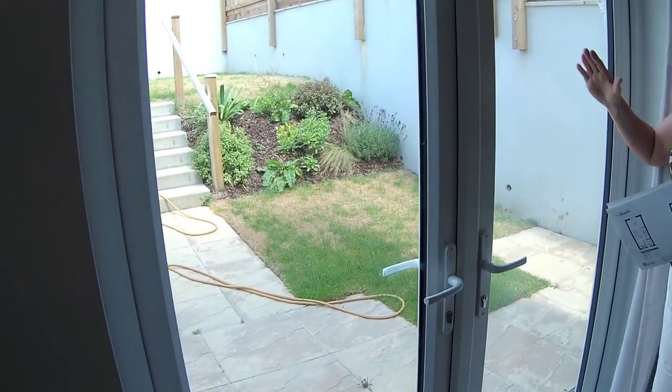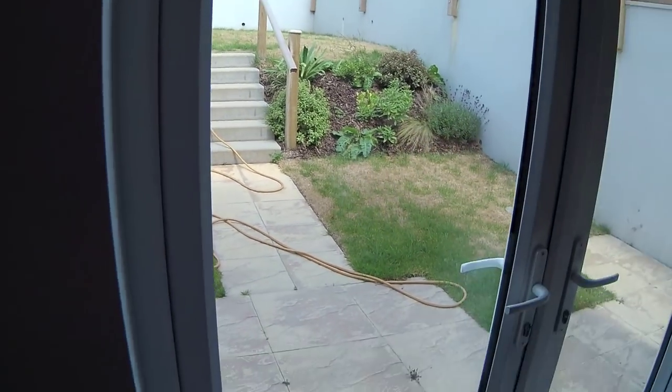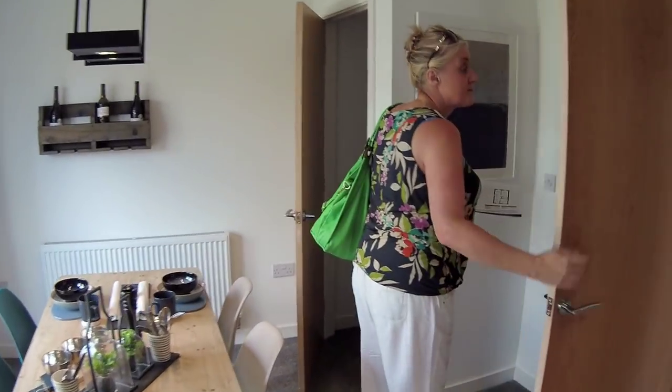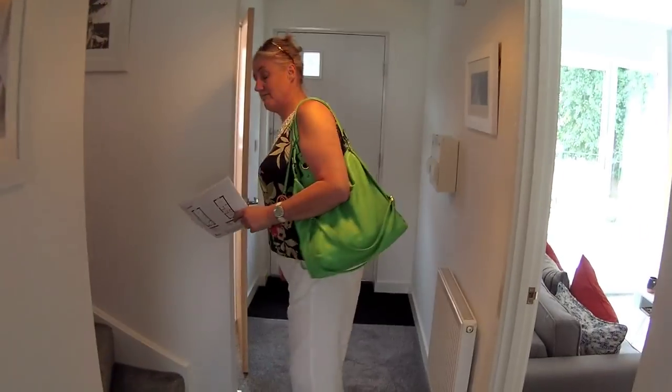So you've got French doors there to the back garden. This one's actually got steps in it, nicely done. A lot of rendered wall there. So space for a dining table. All very nice. Well, you know what it's like in Plymouth, they like the old render, don't they? They do. Edging onto that Cornish kind of look.